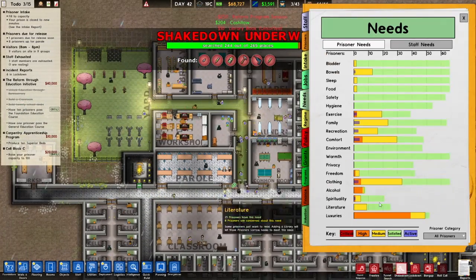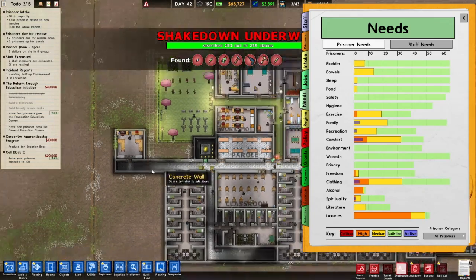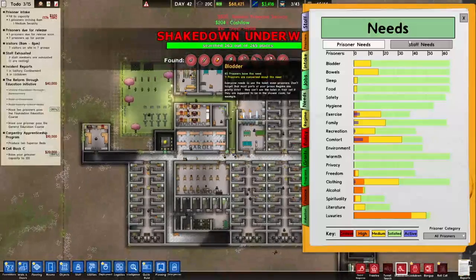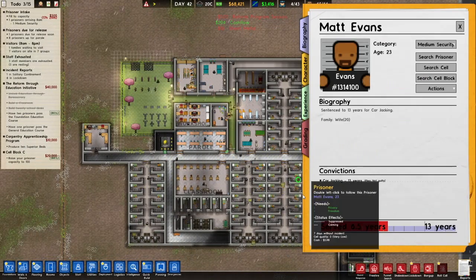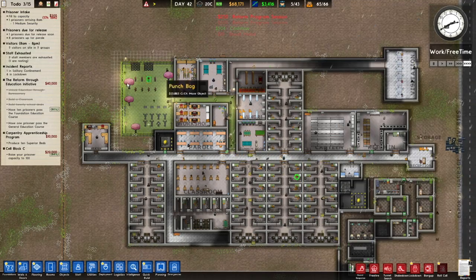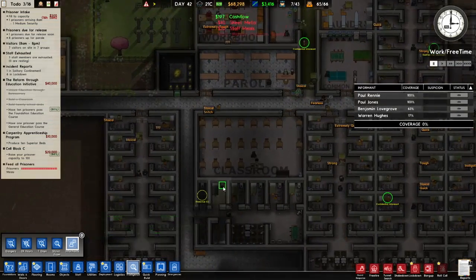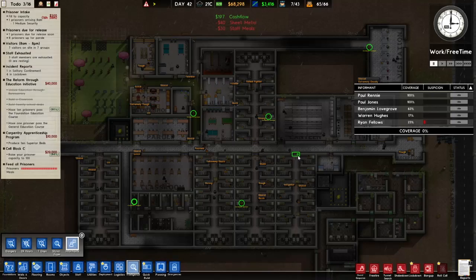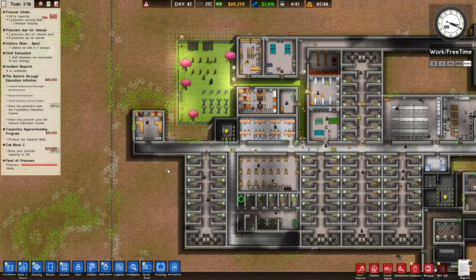Alright. Needs. We may want to build a shop at some point as well. That might go next to here. Comfort, not very high. What I also want to have a look at: one in solitary confinement. He's a snitch. That's the guy we need to watch out for because he's going to get beaten up. Alright.